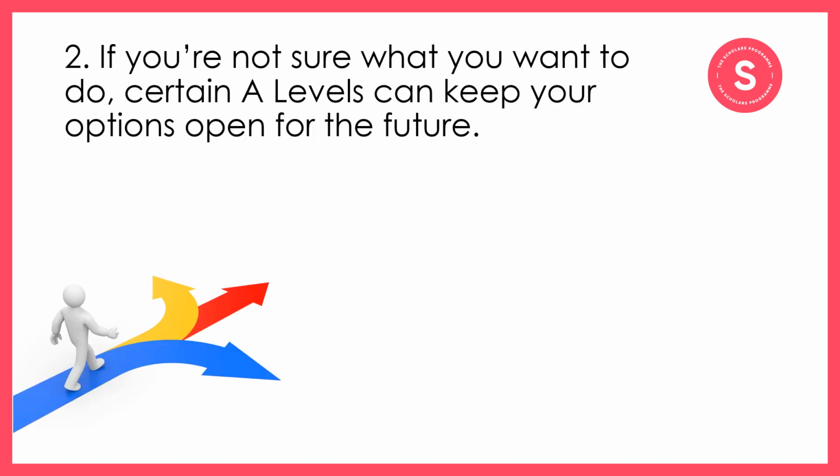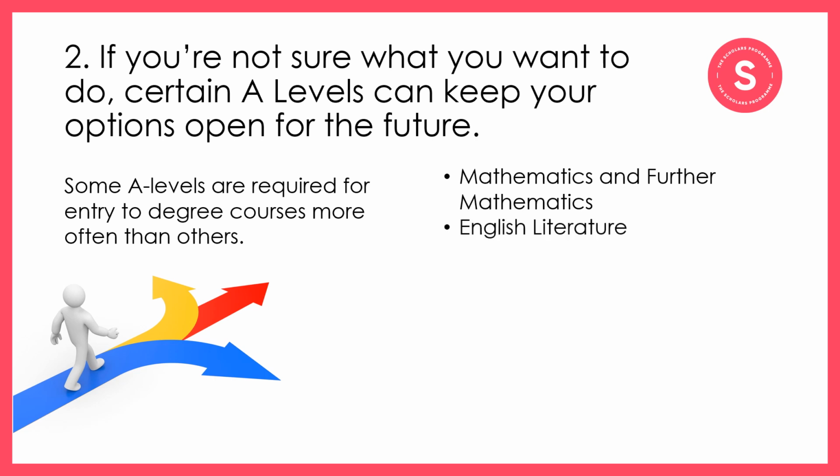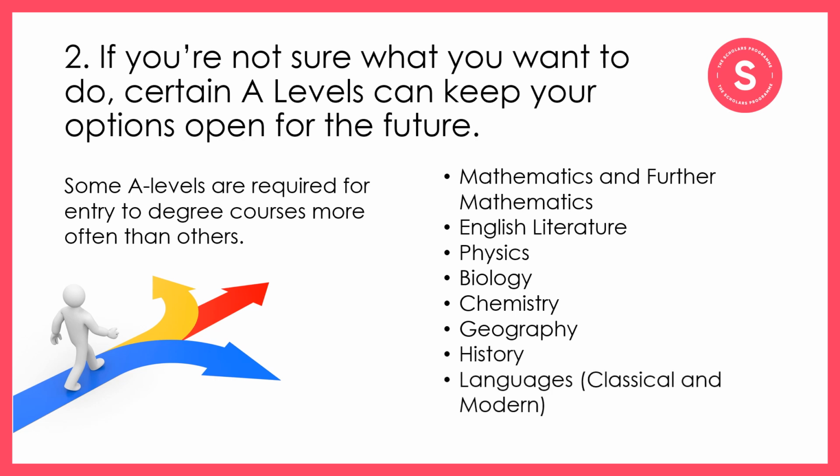If you're considering going to university, but you're not really sure what to study, then choosing certain A-levels can help keep your options open for the future. There are some A-levels which are required for entry to degree courses more often than others. You can see them displayed here on the screen. If you're not sure what you want to do, then choosing one or two of these subjects would help you to keep your options open.